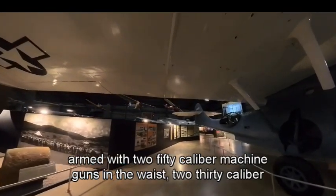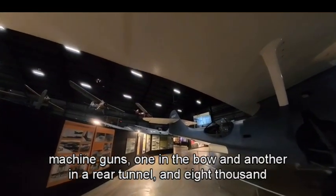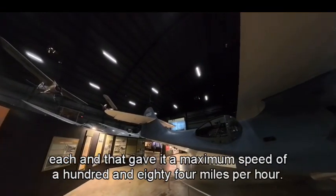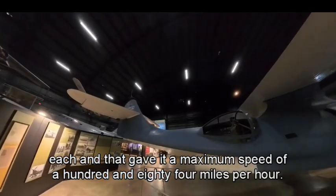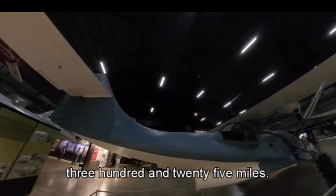Armed with 2 .50 caliber machine guns in the waist, 2 .30 caliber machine guns, one in the bow and another in the rear tunnel, and 8,000 pounds of bombs, it was powered with 2 Pratt & Whitney R-1830-92s of 1,200 horsepower each, and that gave it a maximum speed of 184 miles per hour. With a cruising speed of 120 miles per hour, it had a range of 2,325 miles.